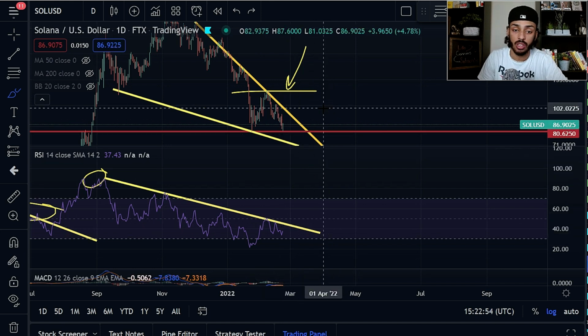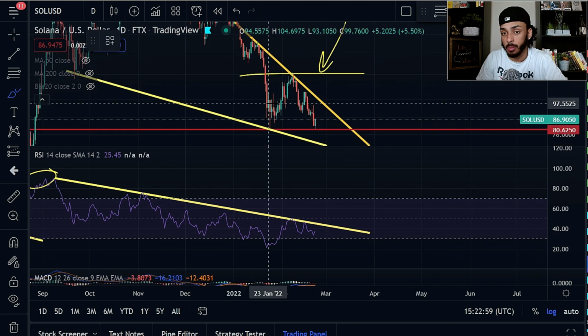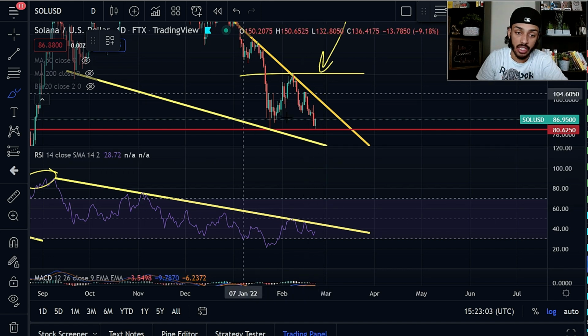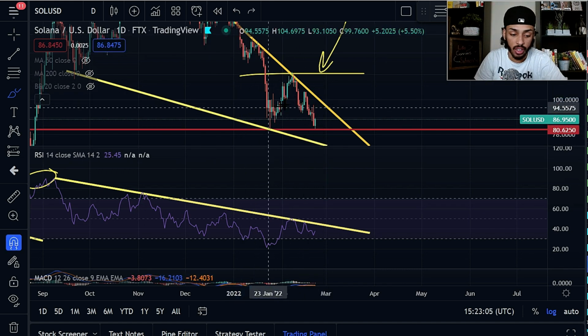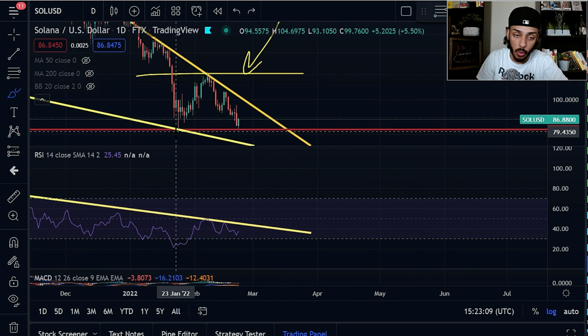One of the strongest reasons for that is looking at the daily RSI. There is actually a case to be made that there is bullish divergence already. Now, the reason I say that is because if we pay attention to this move here, I know we put in these lows and we wicked down to this level, okay? We wicked down to 80.